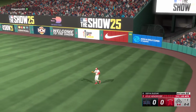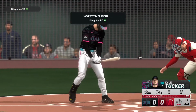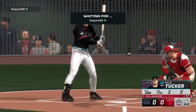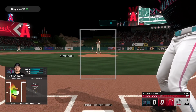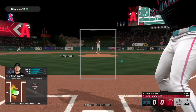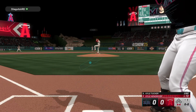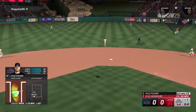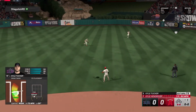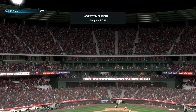Sawinski makes the grab for the second out. 2 down, bases empty. And up next for Miami, Kyle Tucker. This to center field. Reynolds on the run. Makes the grab, and that'll end the inning.